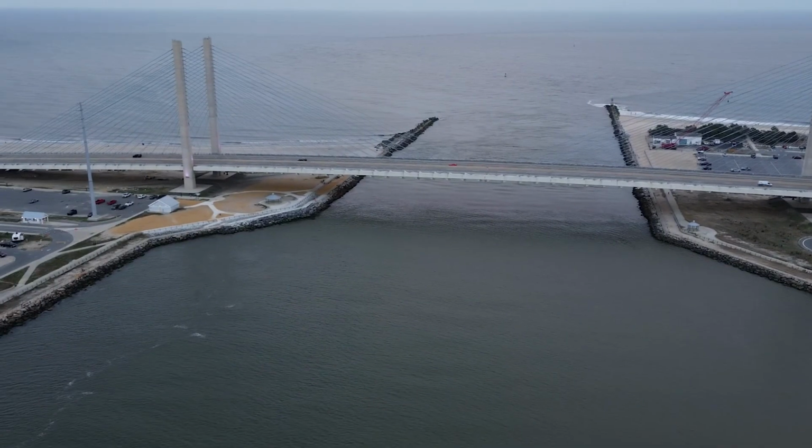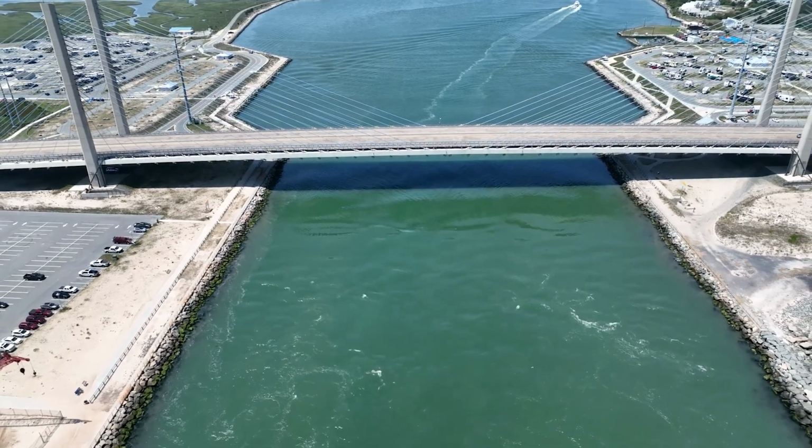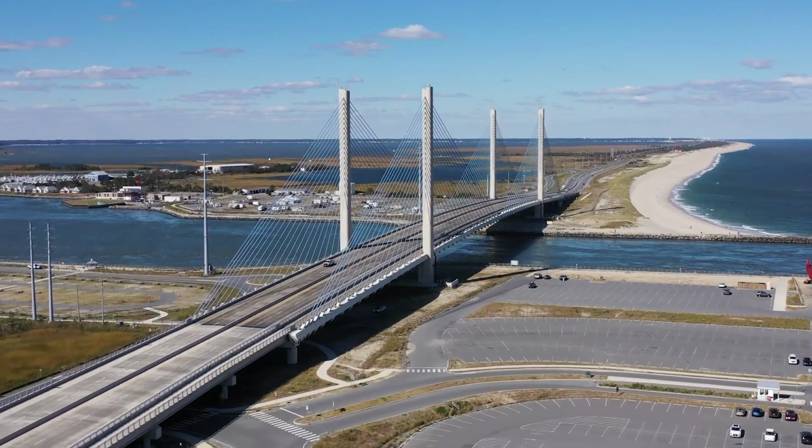Think of it like this. Sand normally flows northward with the current. But these jetties basically created a roadblock, so now all the sand just piles up on the south side while the north side just keeps washing away. From 1957 to 1990, they had to dredge over 2 million cubic yards of sand from the inlet. That's a ton of sand.